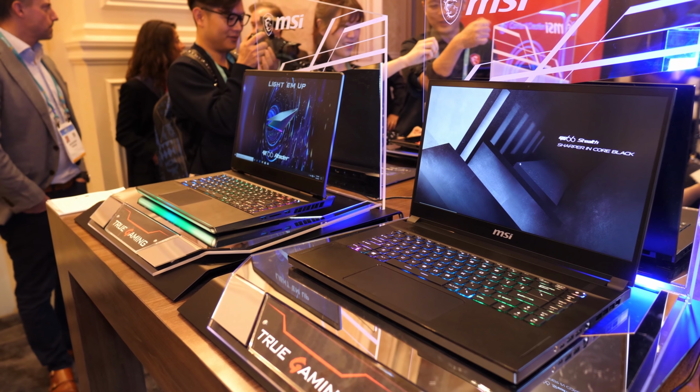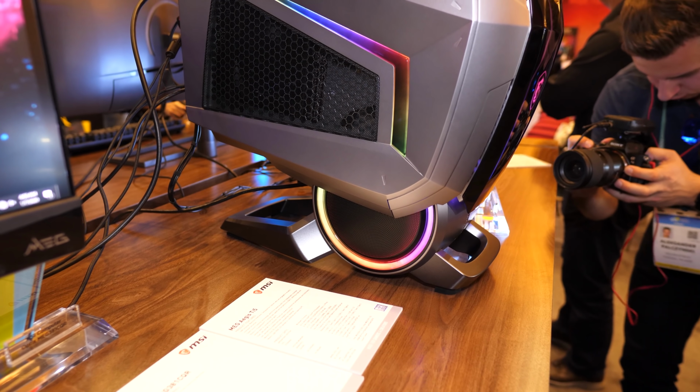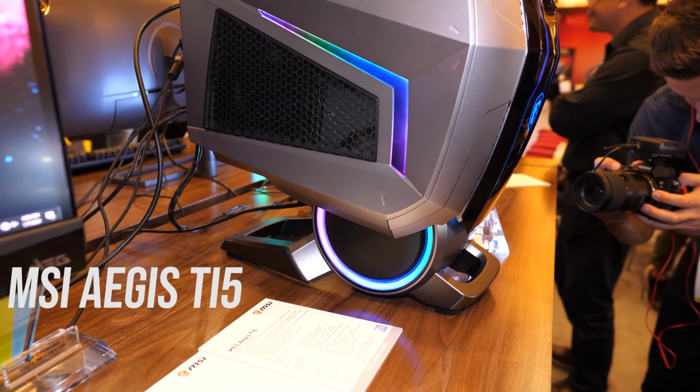Outside of the laptops we looked at in my other video, what most caught my eye at MSI's CES event was the new Aegis Ti5 gaming PC. That may have mostly been because it's covered in RGB lighting, but it's also probably due to the unique and interesting design. MSI have of course offered other Aegis PCs in the past, but this one looks notably better visually in my opinion. MSI are introducing HMI with this case, which stands for Human Machine Interface.